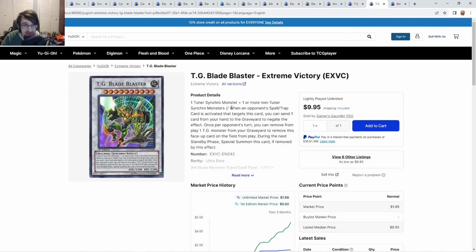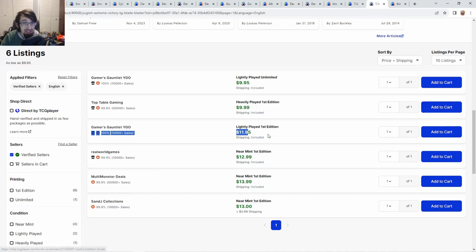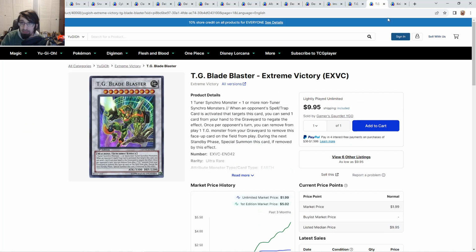Blade Blaster here. Now look, as much as I hate to say it, I don't like how they gave TG so many quarter centuries, ultras, and secret spots in Age of Overlord. They did the same thing in Savage Strike. And I feel like maybe they thought TG was one of the reasons it sold well. It's not. But hey, caused a lot of buyouts. $12 here for a first edition, lightly played. Goes up to 14. Not many of these out here.